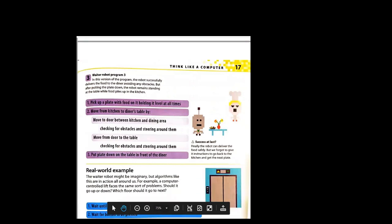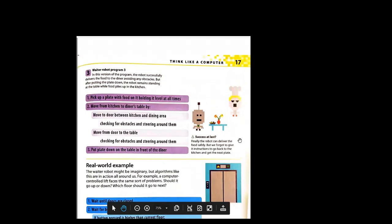Waiter Robot Program 3. Pick up a plate with food on it, holding it level at all times. Move from the kitchen to the diner's table by: Move to door between kitchen and dining area. Checking for obstacles and steering around them. Move from door to the table. Checking for obstacles and steering around them. Put plate down on the table in front of the diner.